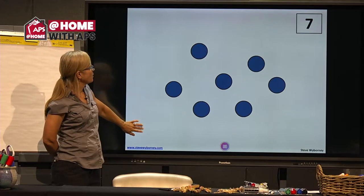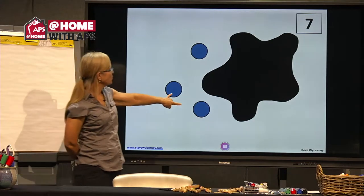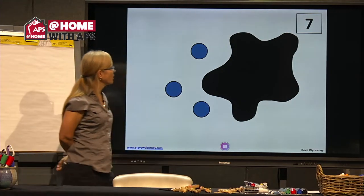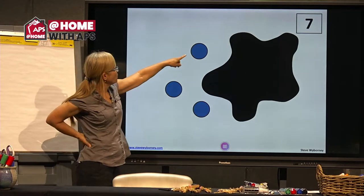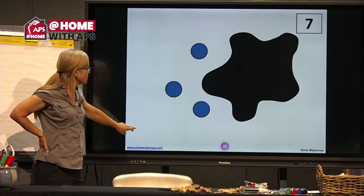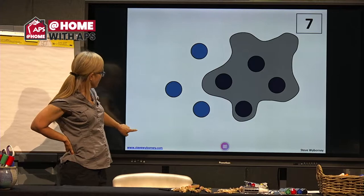Let's cover some up. Ooh, what did I cover up? I did think about two and four and six and one more being seven. So I think there's a two and another two under there. Maybe four under there. Or we could think about this is three, four, five, six, seven. It would have to be four. Let's see what we get. There's the two and the two, or a four under there. Four and three make seven.